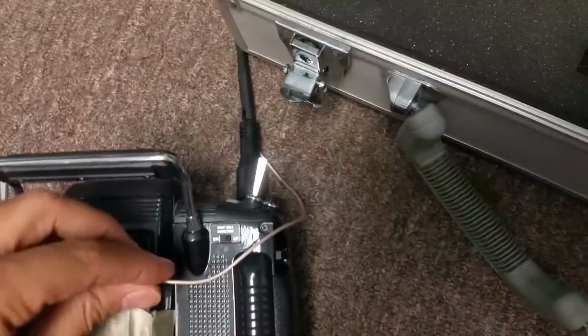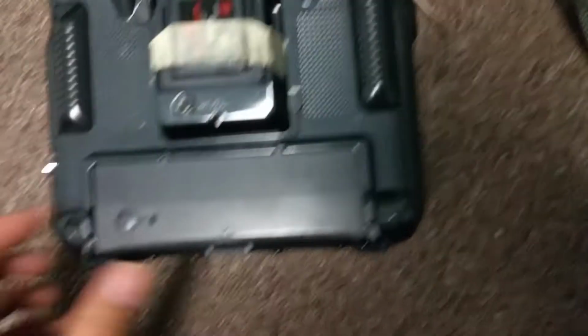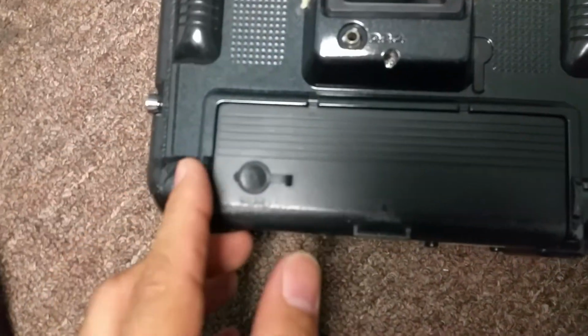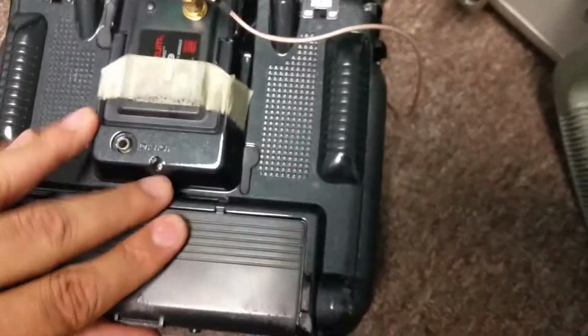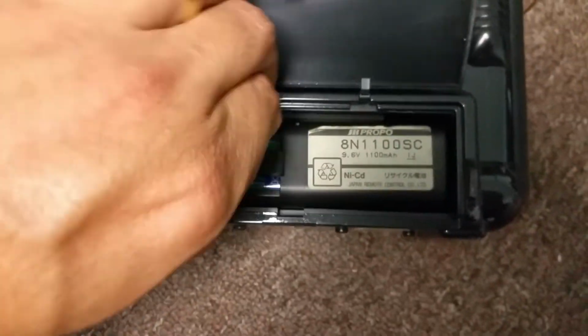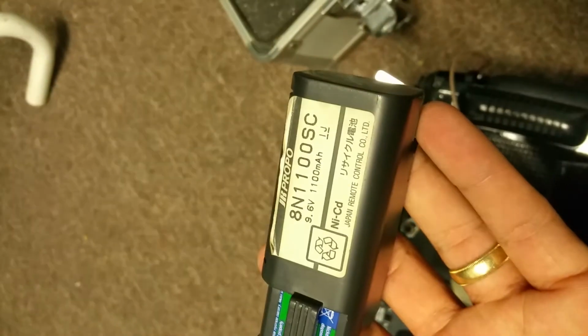Looks like the type of charger that it takes. This clips on well, and so here's the charging port for it. There we go. And if I open this, I guess it seems to be some kind of battery pack. Give it some force. Yeah, here we are. Okay.